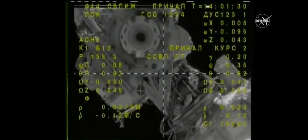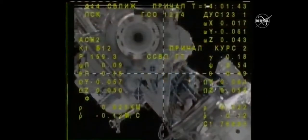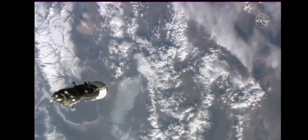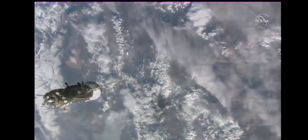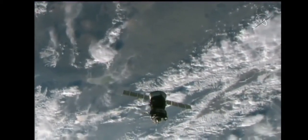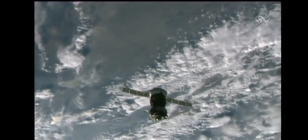And again, all of this being done autonomously right now. The Soyuz flying itself in, the crew monitoring, able to step in if necessary. But for right now, just along for the ride. 25 meters and closing. SSVP is confirmed, range is 20, and range rate 0.09. The docking target is in the center, crosshairs are aligned.